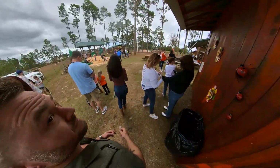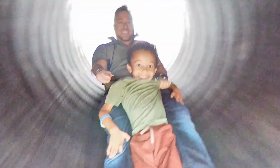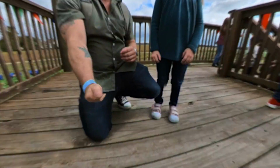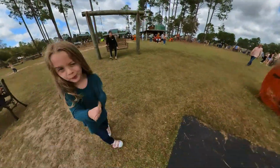Now, as soon as we got there and got our wristbands on, our kids went straight for the slides. So I handed off the 360 camera to each one of them, let them roll down with it, got some cool shots. Hold it like this, right in front of you. Don't hit it on the top, and don't let it hit the bottom, okay? Good job! Dad, come down here!